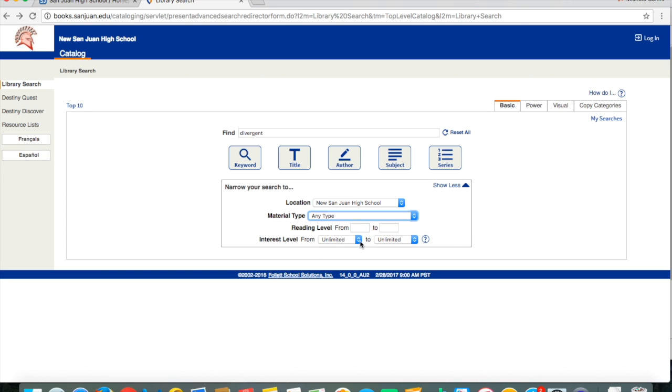And then the interest level, this is just basically based on age. If you're looking at our high school library, you really don't need to use this feature because the majority of our books are obviously geared towards high school students. However, if you were looking, let's say, throughout the district and all of our libraries, then you may want to limit it, let's say, from 9th grade to 12th grade, something like that. That way you won't get elementary school type of books on subjects you're looking for. So that's the basic one.